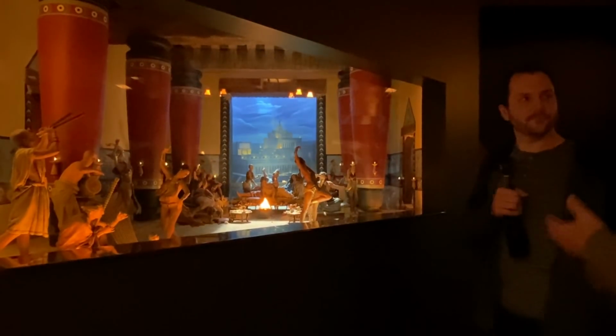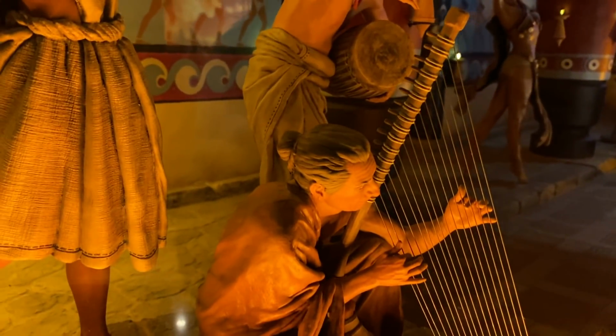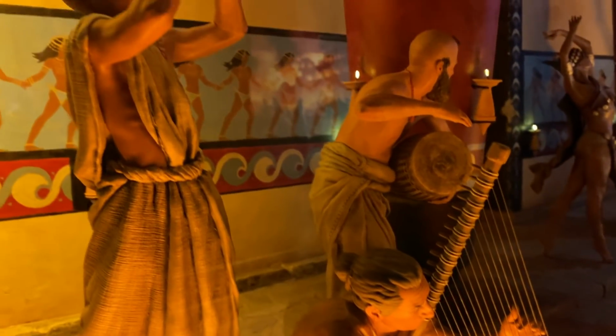And again, a reminder of the musical instruments, and you see metal, because Scripture says that within a few generations of Adam, there were workers of bronze and iron, and also musical instruments.